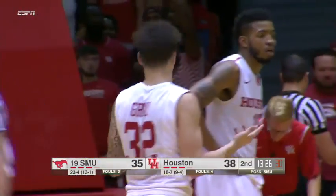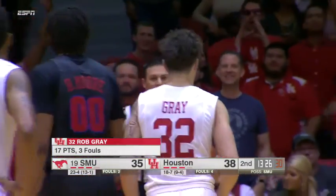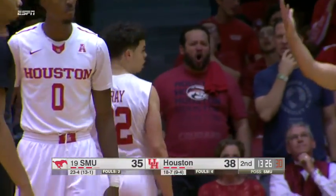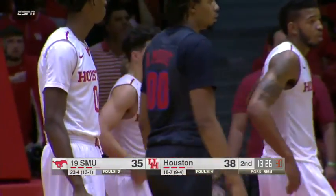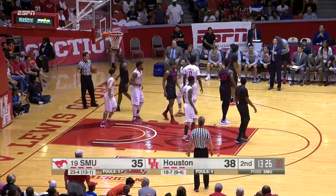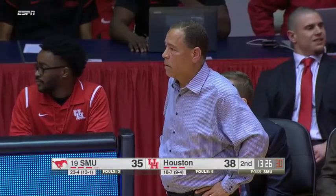Well, both teams doing a really good job of trying to identify mismatches both down low and out on the perimeter. And Rob Gray's taking the taller SMU guards off the dribble at will, but down on the other end, SMU's trying to post him up. So that is his 3rd. Remember, he spent 7 minutes of the first half on the bench, did Rob Gray.